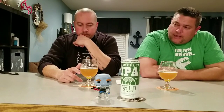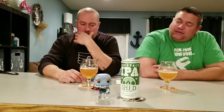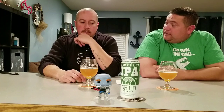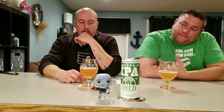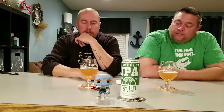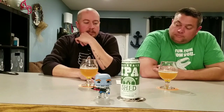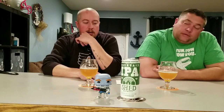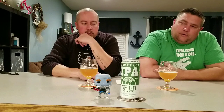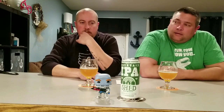And this is classic English IPA. Maltiness and hoppiness, and it does have a good blend of it. I agree with what the website said, hot punch of pine and resin and citrus. Yeah, it's all there. Not so much citrus, I don't catch the citrus as much. But the pine and resiny, oaky.